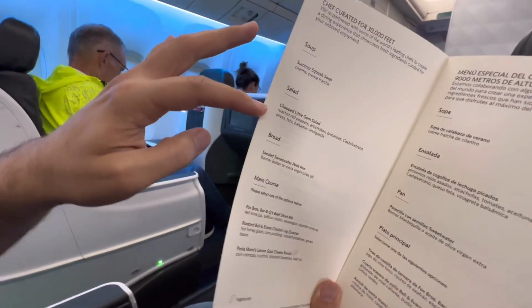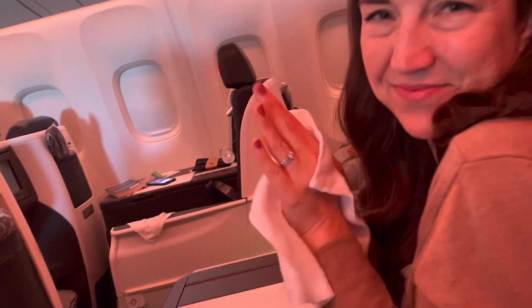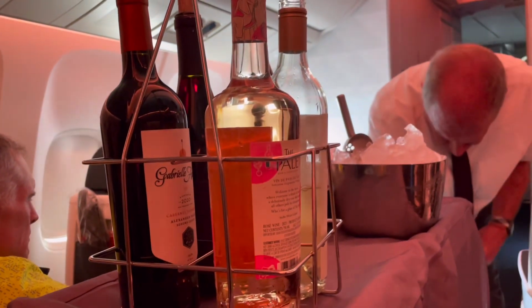I was really interested that they had a vegetarian with no dairy option. Nothing on the menu was a perfect fit. It was kind of either or, so we'll see what they bring. But first, warm towel and beverage cart.